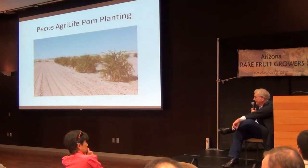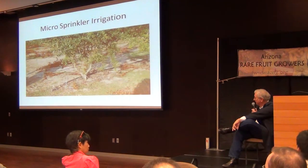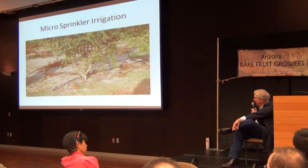There we go again, that same little orchard. Let's go ahead and skip that one because we've already seen that. Okay, that's the micro-sprinkler irrigation, a little closer up picture of it. And like I say, these are being grown as a tree. And you can see the little micro-sprinkler there. It's just a drip line, and you just attach the micro-sprinkler and stick it in the ground.